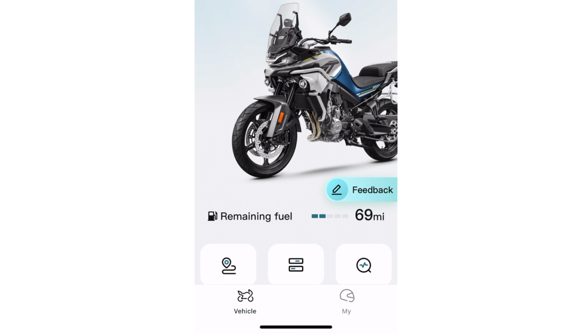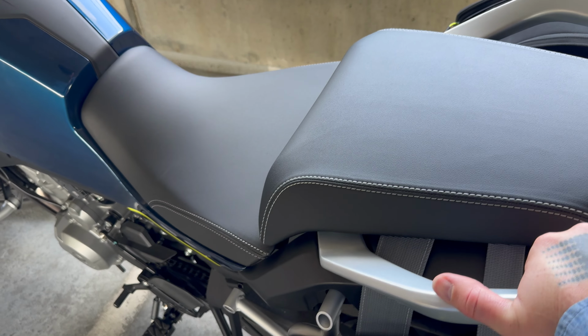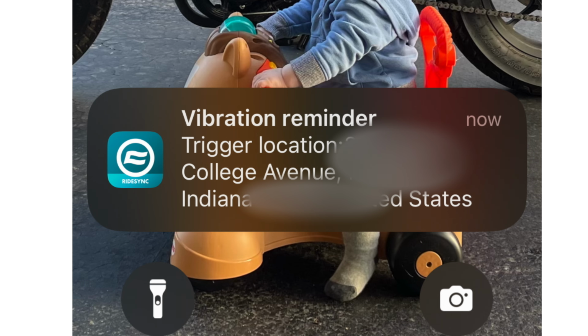If you connect the RideSync app to your motorcycle, you will have GPS location and tracking for your bike, along with the ability to check your gas tank and run a quick diagnostics from your phone. It also alerts you with vibration detection and tracks your recent trips.